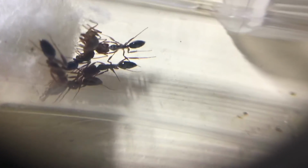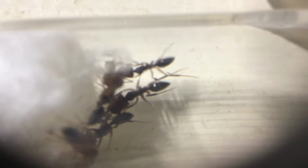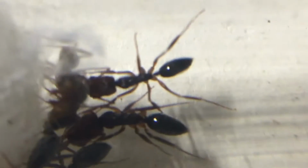Drink their honey? I don't know if they like honey that much. See them, and then carpenter workers. Yeah, they're around the same size. But the queen of these, I think, is that one right there in the middle. That one, middle screen. I think she's a queen. It's very hard to tell. She's just very slightly bigger.